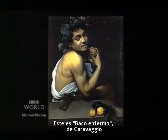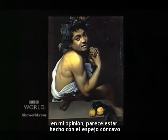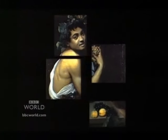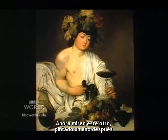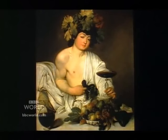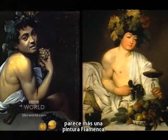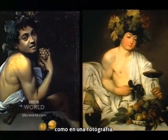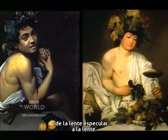This is Sick Bacchus by Caravaggio, painted in 1594. To me, this seems to have been done with the concave mirror, because it's constructed in sections like the Flemish paintings. Now look at this one, painted a year later. The space is quite different. Look at them together. The one on the left is much closer to you. It seems more like the Flemish painting. The one on the right is set back further, more like a photograph. These two paintings, it seems to me, show the move from mirror lens to lens.